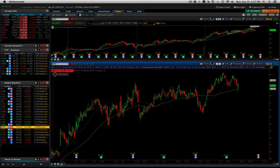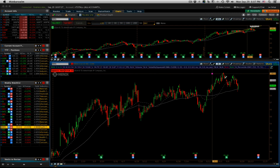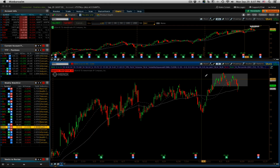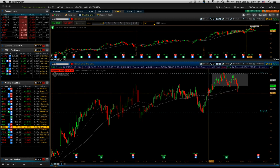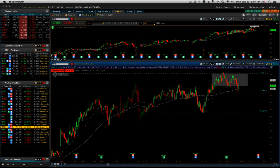MERK continues to just move sideways. This is one that broke out a little bit and hasn't really done much since. So I'd be looking at something along the lines of a breakout over 61.20, and then depending on how conservative you want to be, either you're putting your stop here at 55.63, or maybe even using Friday's low of 58.50.